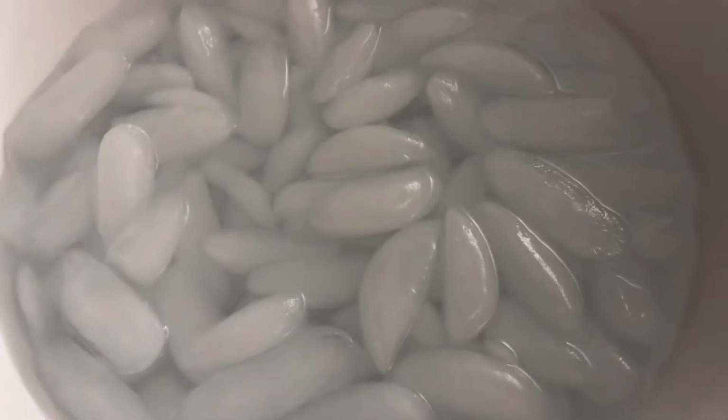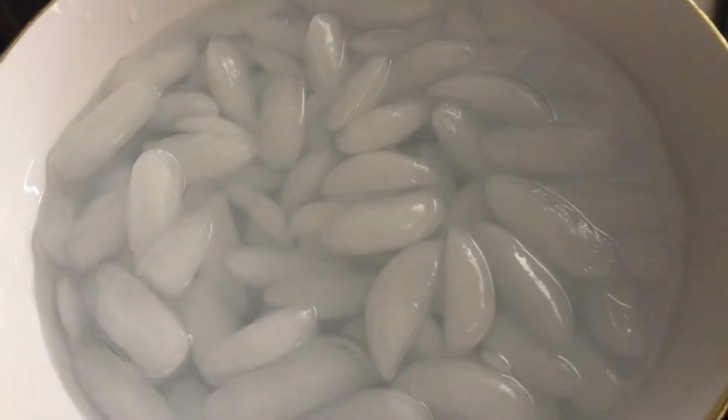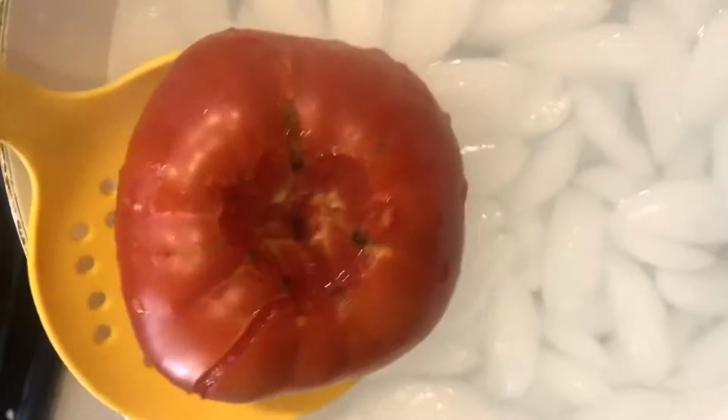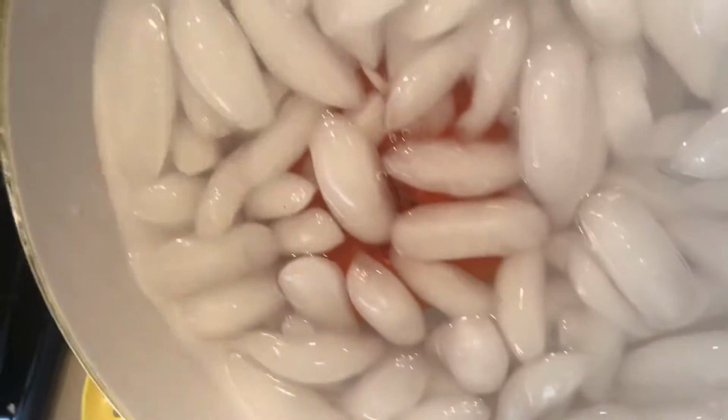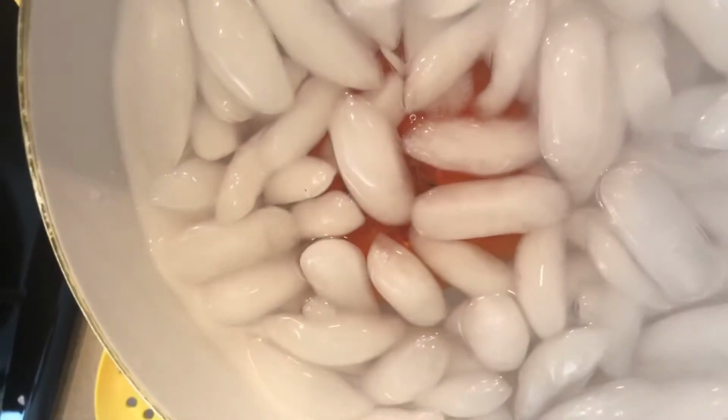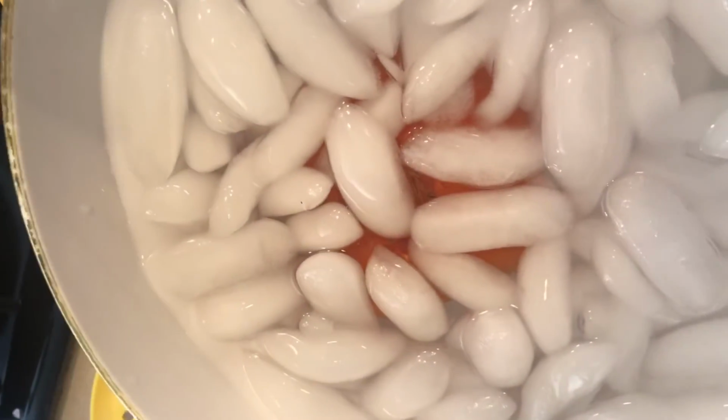Have ice water waiting in a bowl next to you. Bring a pot to a full boil. Using a slotted spoon, put your tomatoes in the boiling water for 30 seconds. Then remove it from the boiling water and put it in your ice water. What this does is it stops the tomato from cooking, so that just the outside skin gets nice and tender and the whole tomato doesn't get cooked.